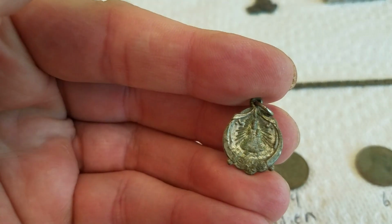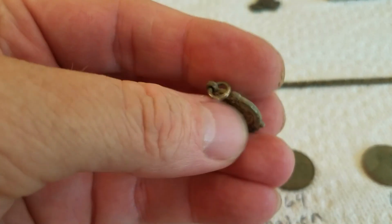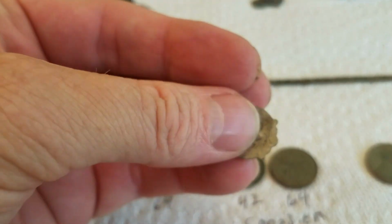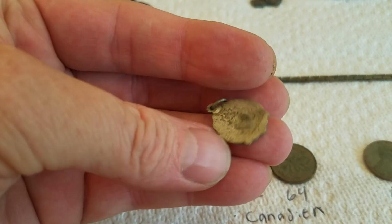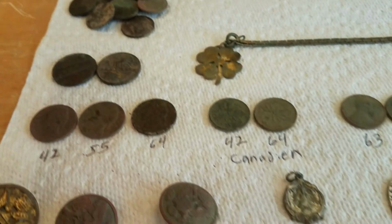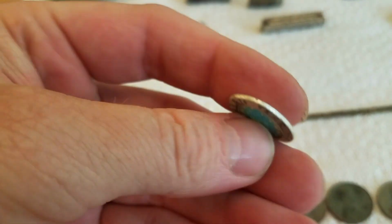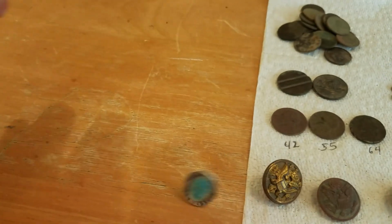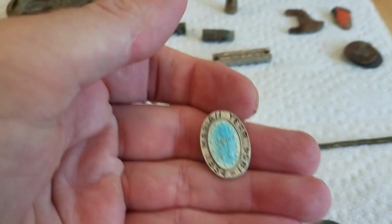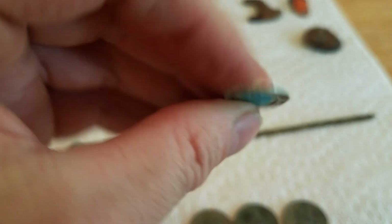This is a Mary pendant, probably part of just a little necklace. Nothing hugely special. It's not marked as silver. I think this is just a silver wash, a mild silver plating. And then I did get this, which is not marked as silver, but I'm almost 100% certain it has that sound to it like silver, that high-pitched ring. I really like this. This is really pretty.